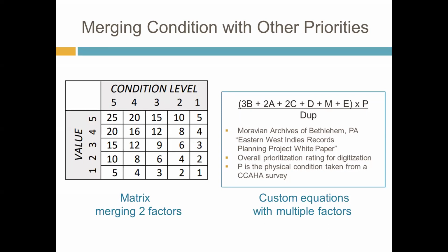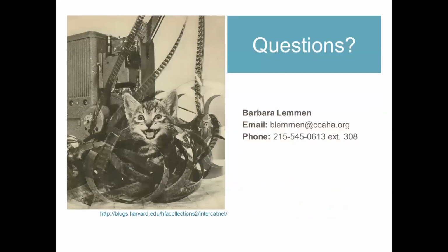On the right, the institution used 8 factors, and some were given more weight than others. That's called weighted. While you may need assistance with developing a formula of this type, remember, you are the person who knows your collections and goals best, which is the key to getting the final information that you're looking for. It's just interesting that in the one on the right, P, all the way at the top of the equation, is the physical condition taken from the CCAHA survey. So that would be a 1 to 5 based on the categories we've been talking about.